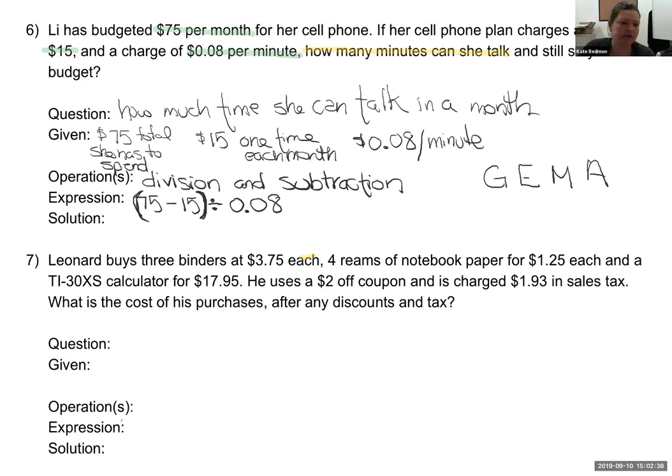So then what is my solution if it's not negative 112? 750 is what I get. Yeah, 750. So this is 750 what? Minutes, I would say. Exactly. So she can talk 750 minutes each month. And that makes more sense than talking for negative 112 minutes.